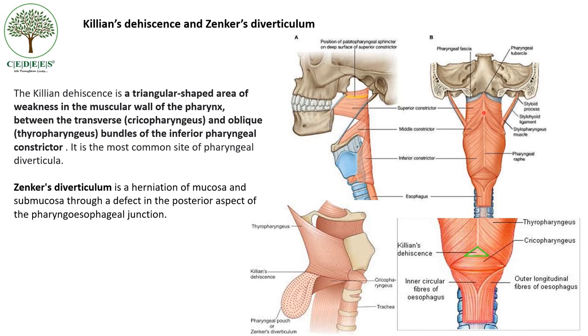The superior constrictor is slightly overlapped by the middle constrictor. The middle constrictor is overlapped by the inferior constrictor. But between the oblique fibers and the transverse fibers of the inferior constrictor, there's a small triangular area here, which is not overlapped and is an area of muscular weakness. This is the cross section, and the same area is seen in sagittal section. This is an area where oftentimes there's pharyngeal pouching, and this is called the Zenker's diverticulum.